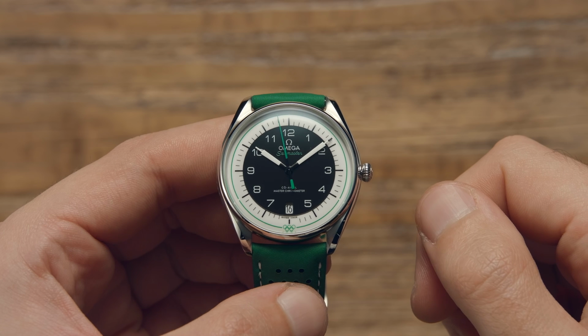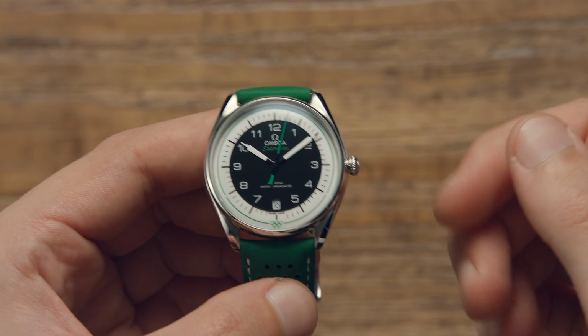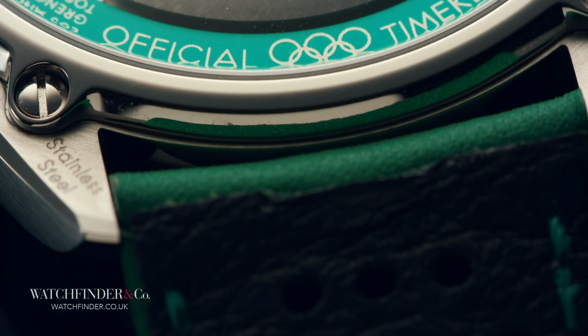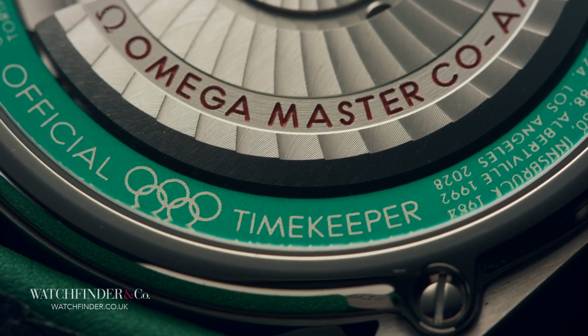To quote comedian Dave Chappelle, it's green. It also comes in blue, caramel, black and red, and by it I of course mean this Omega Olympic official timekeeper. Unless you have ad blocker in your eyes, or generally aren't that interested in the Olympics, you'll know that Omega has been the official Olympic timekeeper for what seems like forever.